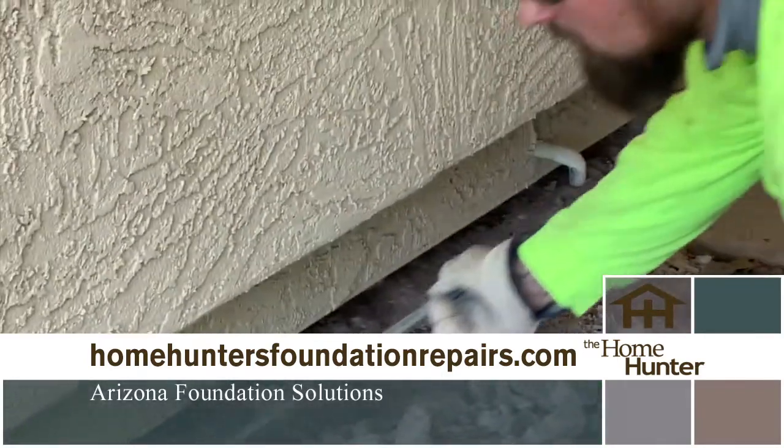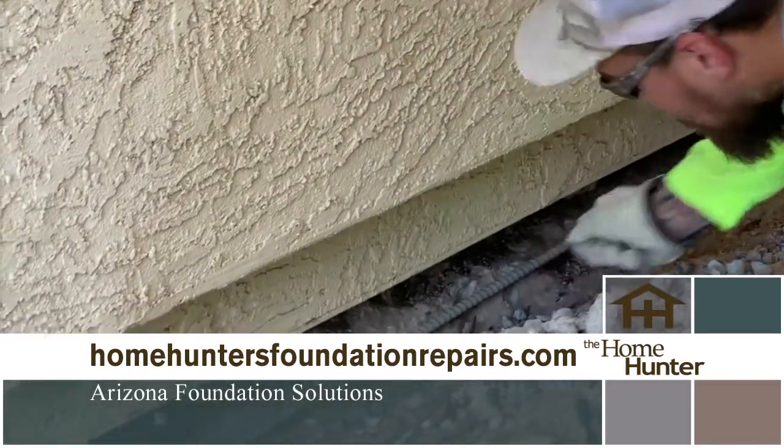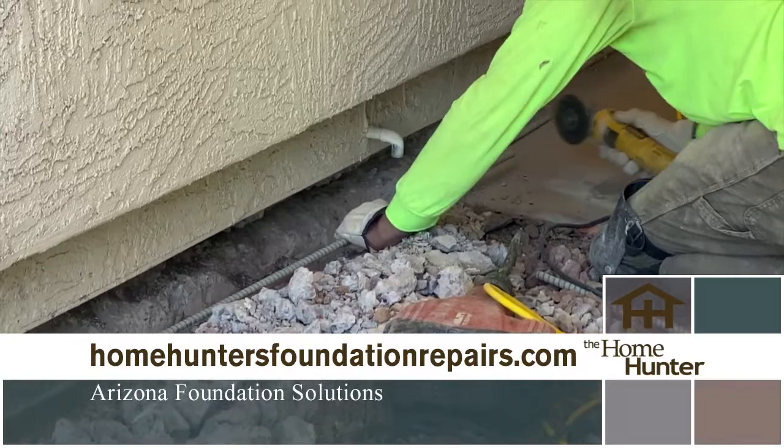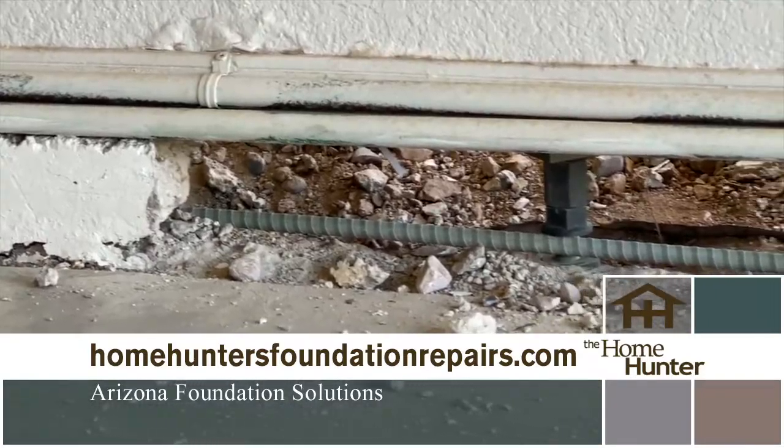Correct, and it's all completely composite, so we remove all of the metallic components of the stem wall. We guarantee it never to rust again because there's nothing in there to rust.